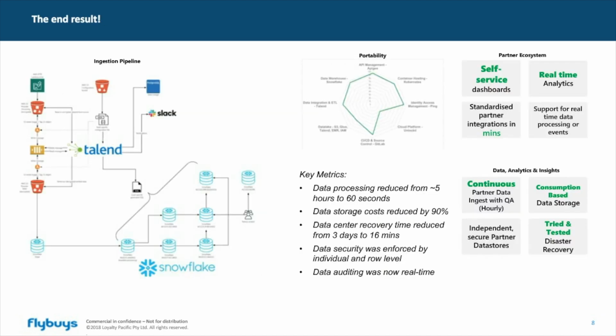Once we rolled out, and we're still in the middle of the rollout, where we are at the minute is our first product offering to our partners. We had some amazing results. I guess the key metric that stood out the most was the ability to process all of our nightly transactions.